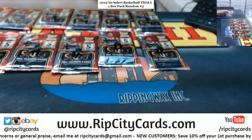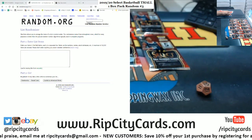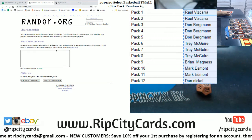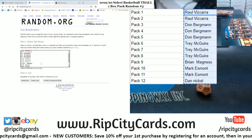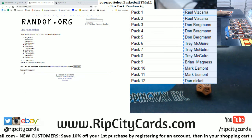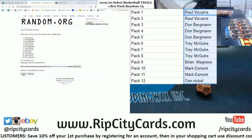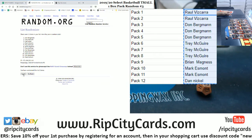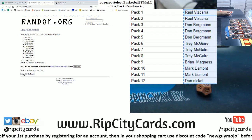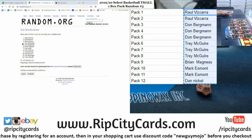We don't do ones or twos, so we're going to go 10 times on the random. First, we're going to start with the names, then we're going to random the packs, and then we'll match them up. All right, here we go. Good luck, everybody. Trying to look for those red and gold waves that are exclusive in the TMALL. Money shot 10. 10 times.